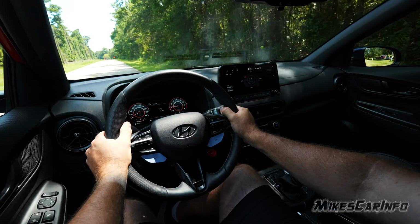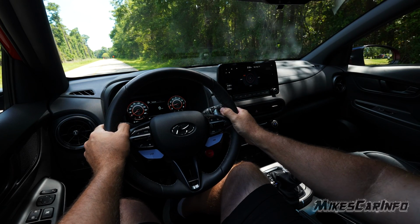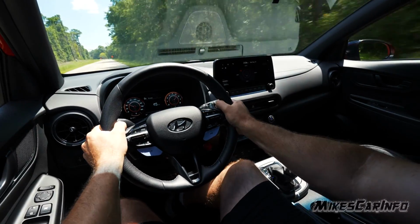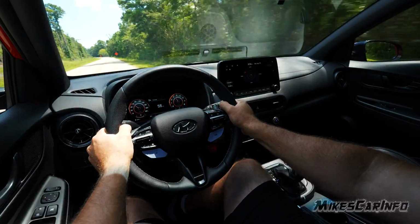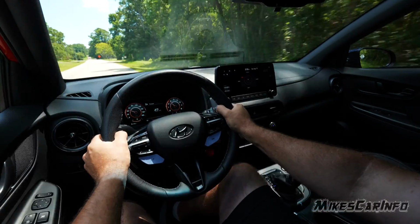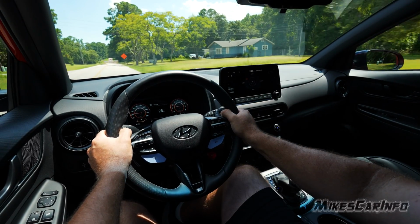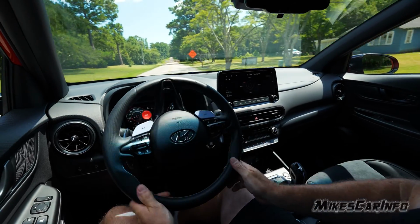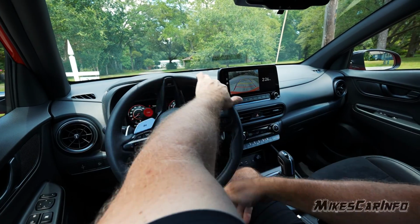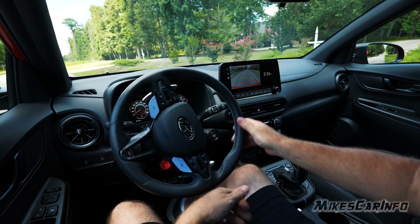So let's just start quickly, and not in launch mode or anything like that. We're just gonna start quickly. Okay, so it has a little bit of a lag there, but once it kicked in, we have a pretty loud exhaust and pretty good acceleration, nice shift points, and fun to drive. That's in just regular sport mode, no launch mode or anything like that.